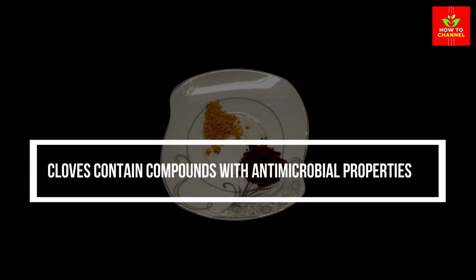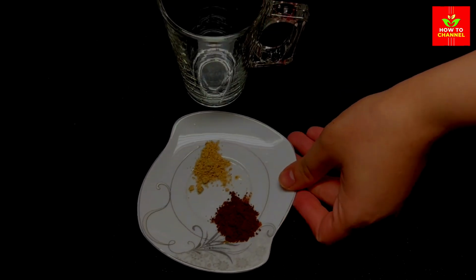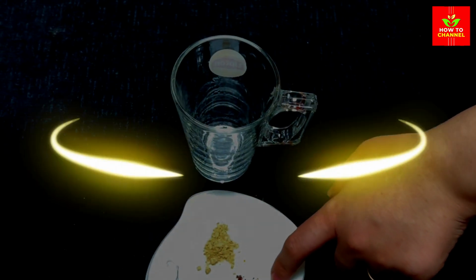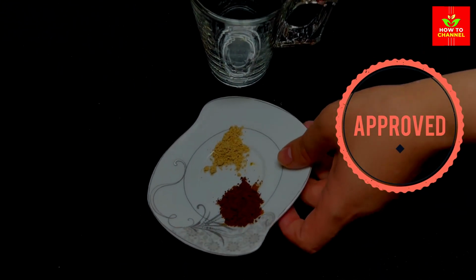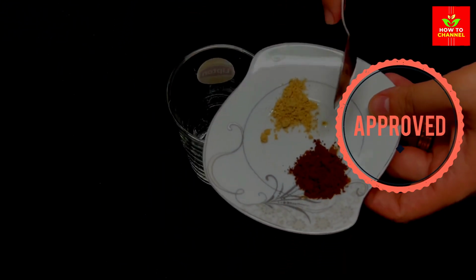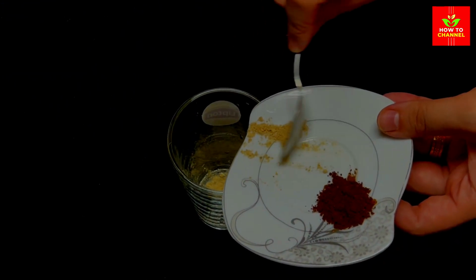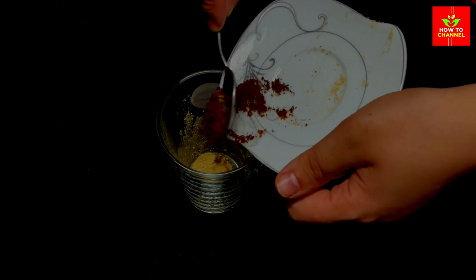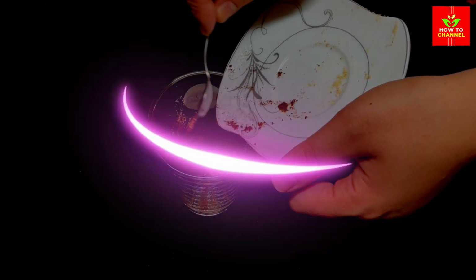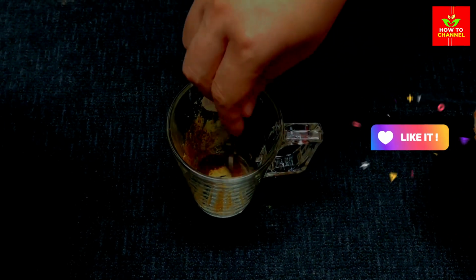Cloves contain compounds with antimicrobial properties that can help combat bacteria and fungi. Cloves can aid in digestion by promoting the production of digestive enzymes and reducing bloating and gas. The aromatic compounds in cloves may have a soothing effect on the respiratory system and can be used to relieve coughs and congestion. Clove oil's analgesic properties make it useful for reducing pain, such as headaches and muscle aches.